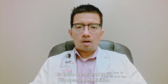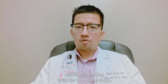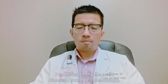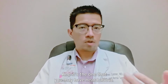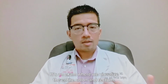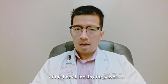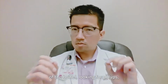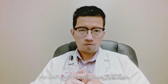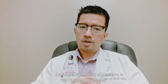So there are several types of screening modalities for colon and rectal cancer, starting from less invasive to colonoscopy. I would say really the main standard would be colonoscopy, and it's the one that you may have heard about. It's an exam where we visualize the entire colon and rectum, which again is the last 4 to 4.5 feet of the bowel, looking for polyps, little tiny growths that you don't know you have, because when there's tiny polyps, you don't have any symptoms from them. So we're prospectively going in and getting rid of those before they have a chance to cause a problem.